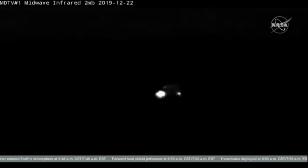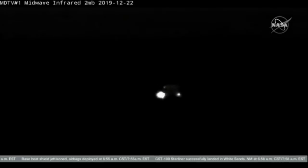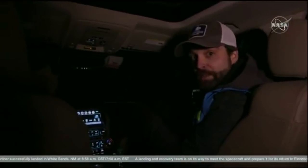We heard the radio call that there's no hazardous conditions for the LRT, that's the landing and recovery team. But we still want to make sure that everything is safe before the teams get around the vehicle. So again, Gold Team is going to approach the vehicle, sniff out, make sure there's no residual hydrazine on the outside or there's no propellant leaks.